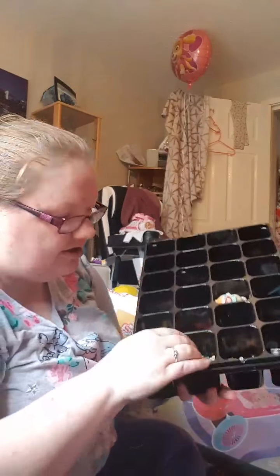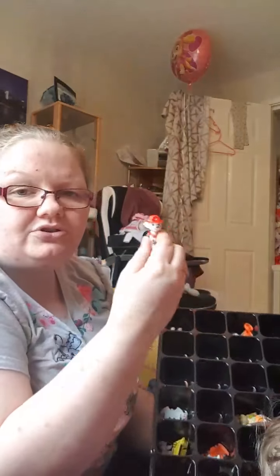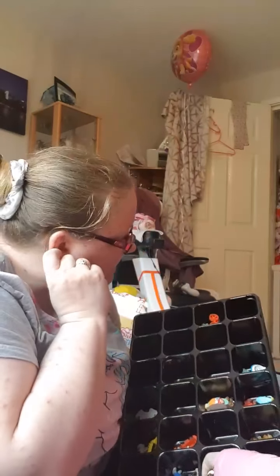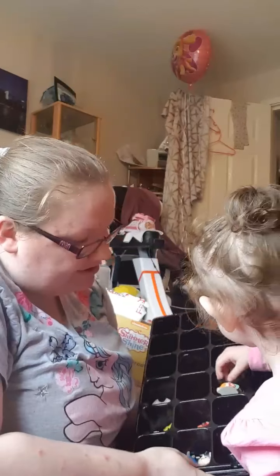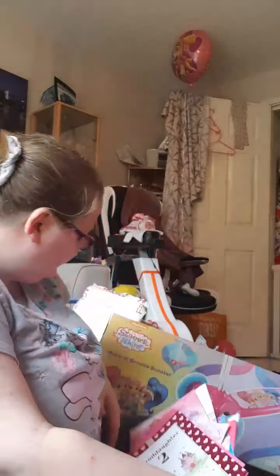Also in here, she got a load. I filled up two of these. So she's got like little Paw Patrol figures in there. And she had more ponies for her carousel. And she's had the little Minions figures in here. So she's having fun sorting all those out. So she had two of those full. They're all over the place.